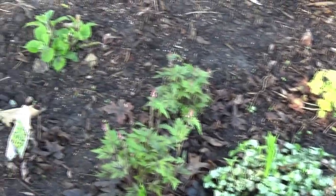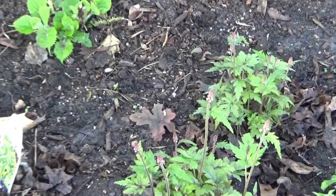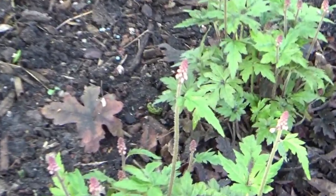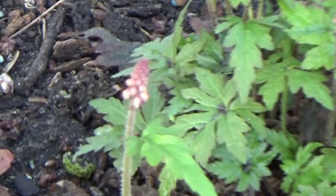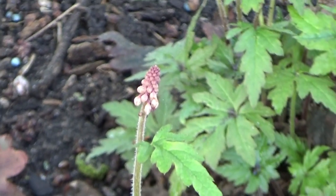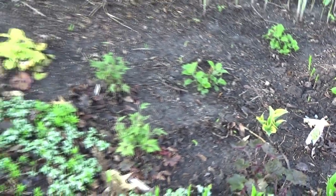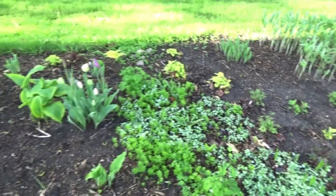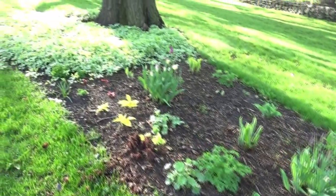Oh, look. This is the Tiarella. I'm actually going to get blooms. How cool is that? I've always had issues growing a Tiarella. Still a lot to emerge in that garden. This one takes a little bit to fill out.